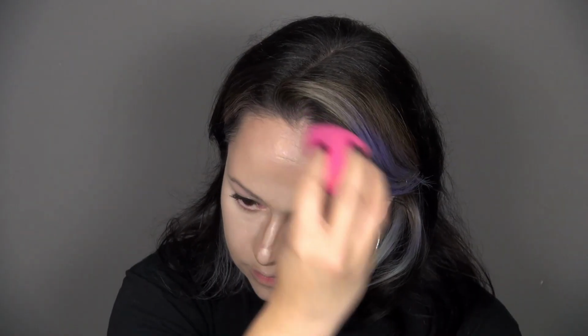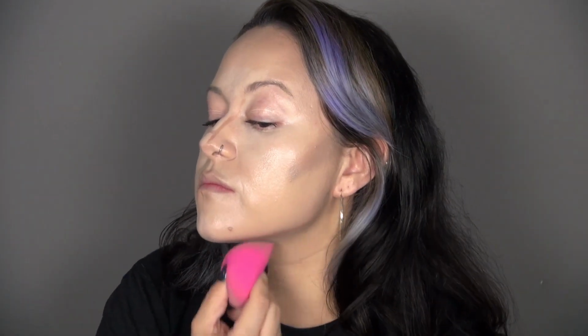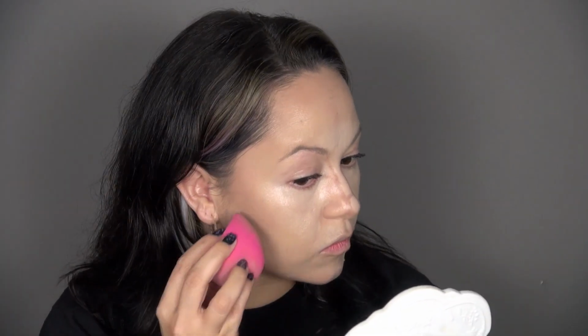Highlighting and contouring are in place. Let's blend them. These are blending really nicely. So much easier than the powder. Wow. Where have you been all my life? I'm sure you can pack on and make it more dramatic. This looks a lot more natural than powder.